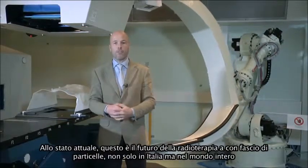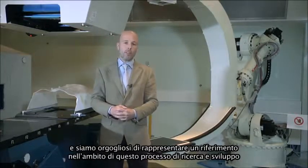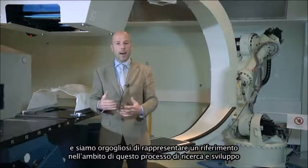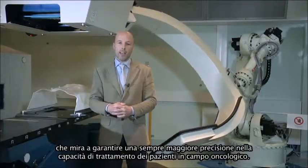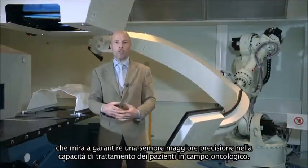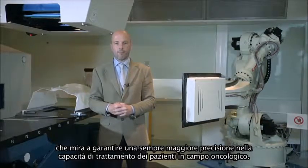This is the current future for particle therapy, not only in Italy but worldwide, and we are proud to say that we are very deeply part of this research and development process, which will aim to grant even more accurate capability for treating our patient in the oncology field.